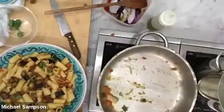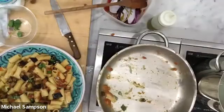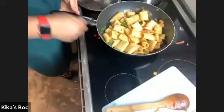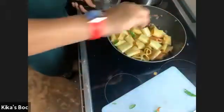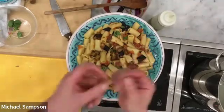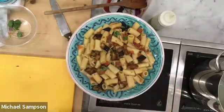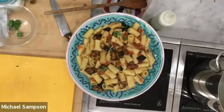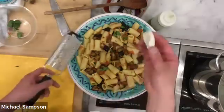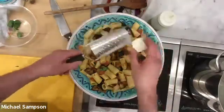Okay. So the last touch to this. I'm going to put the cheese and the little extra basil leaves on top. Here's my ricotta, whatever you have, and a grater.